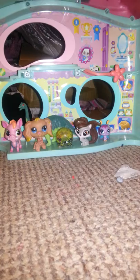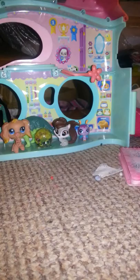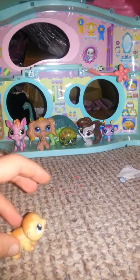The next one. I don't know if this is a real LPS or not. No. It is a real LPS, but I don't know if it's a baby or if it's an adult. So please tell me, Bubbles, down in the comments below. And I call this one Dobby! This one over here.